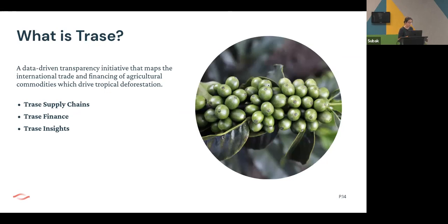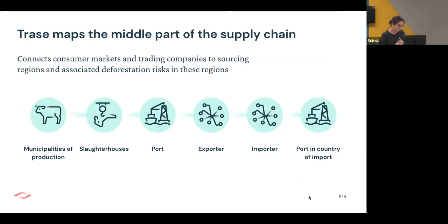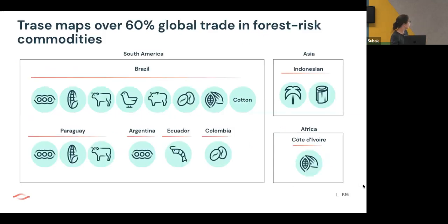So Trace is a partnership between a number of civil society organizations led by Global Canopy and Stockholm Environment Institute. And it's a data-driven supply chain transparency initiative. What Trace does is bring together disparate sources of publicly available data to map these commodity supply chains at scale. It connects countries of import, like the EU, like the UK, companies, to subnational regions of sourcing, and critically to impacts like deforestation in those regions. At the moment, Trace covers more than 60% of the global trade in these soft commodities. So beef, soy from South America, palm oil from Indonesia, cocoa from Cote d'Ivoire.